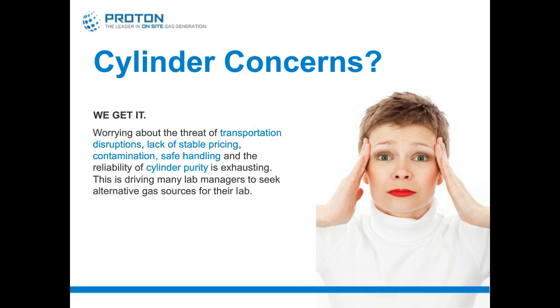So I think it is safe to say that anyone who is responsible for supplying gas to their lab would agree that managing their gas supply safely and efficiently is one of their chief concerns. Whether it is transportation disruptions, volatile pricing, consistent gas purity, or safe handling practices, many lab managers are considering alternative gas supply methods to improve their operations. Well, Proton gets it. We've developed a line of products that addresses those concerns and creates an attractive alternative to your current gas supply needs.